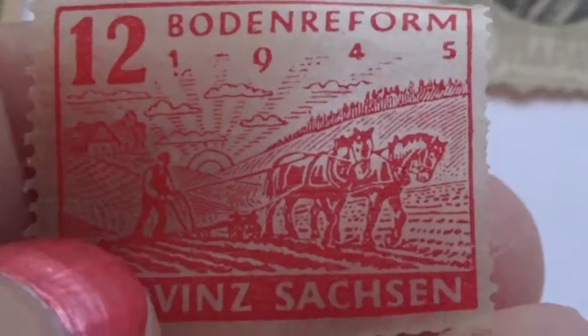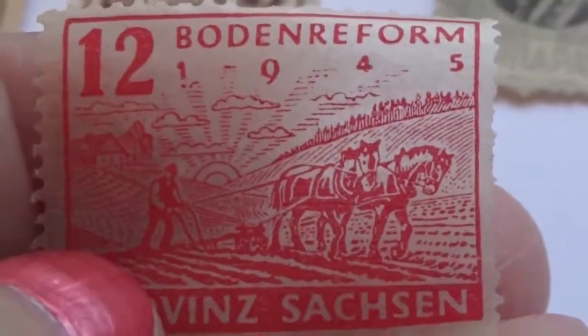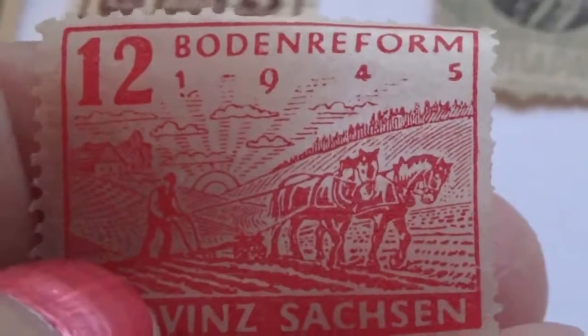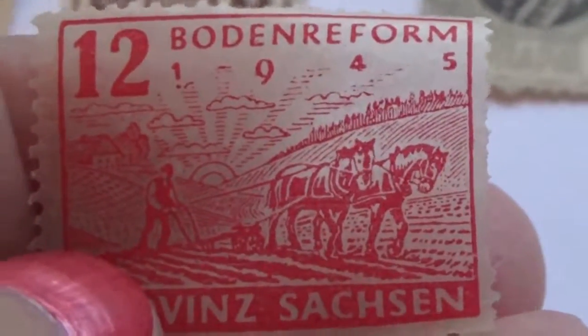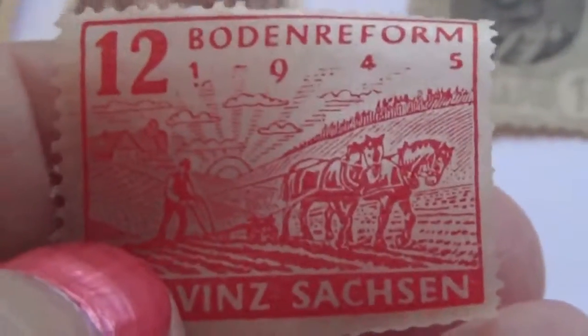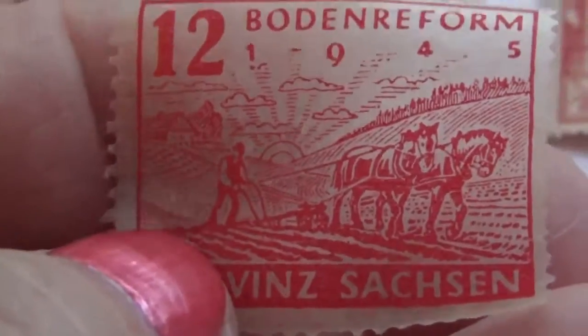That 1945, and the letters are spaced out. Up, down, up. And just about even. But what an interesting find. Very nice stamp. See-through.